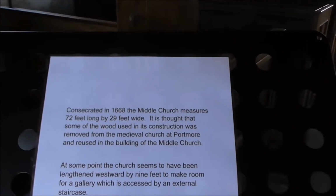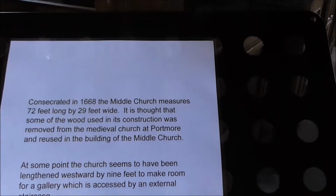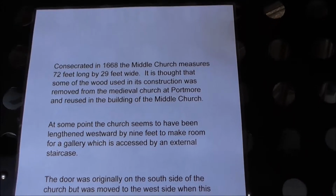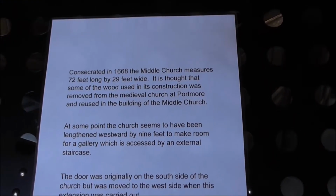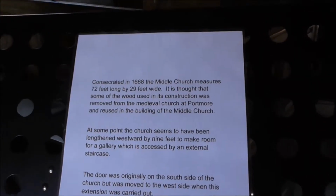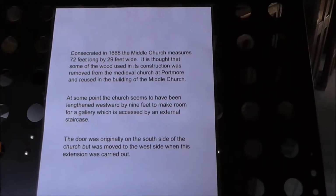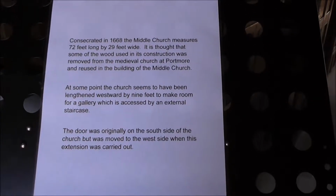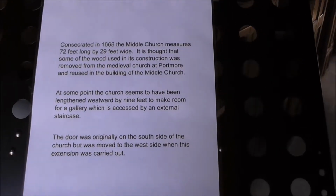This is a new part that was put on. That was the original door out there. It's thought that some of the wood used in its construction was removed from the medieval church at Portmore and reused in the building of the Middle Church. And I have been down at Laa Loo. At some point the church seems to have been lengthened westward by 9 feet. The door was originally on the south side of the church but was moved to the west.